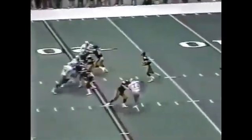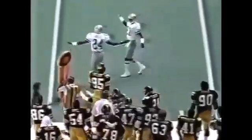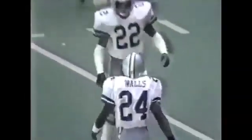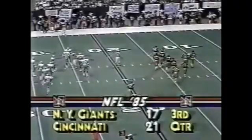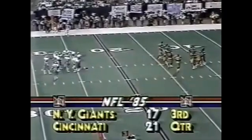Abercrombie in motion. Stallworth, the intended receiver. It is incomplete. Good coverage by Walls. So it'll be 3rd down 12. Cowboys moving both cornerbacks over. Everson Walls soloing up on number 82 Stallworth. That ball a little bit late being delivered by David Woodley. And look at this, Merlin.